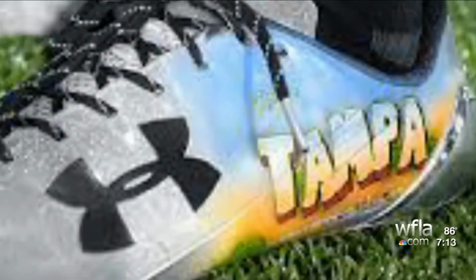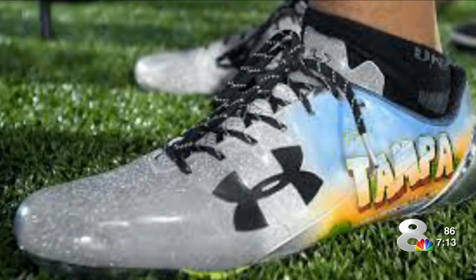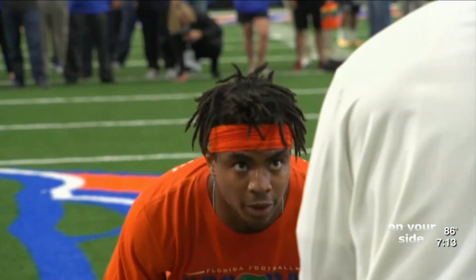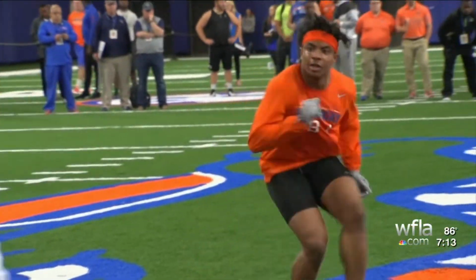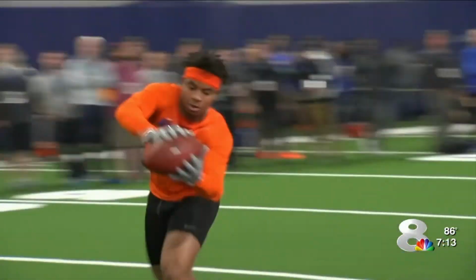You used to wear some cleats that said City of Tampa on them. How great is it to just be back in Tampa? It's awesome. Who wouldn't want to go back to the city that they're from? The Bucs had you pegged as one of their selections kind of early in the draft process. Now that it's all said and done, what were your conversations like with them leading up to today?